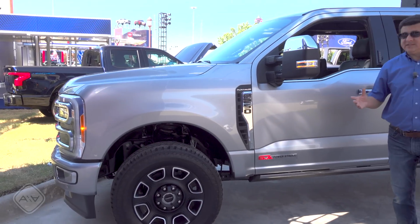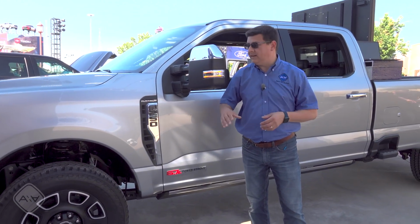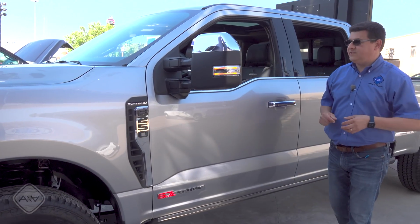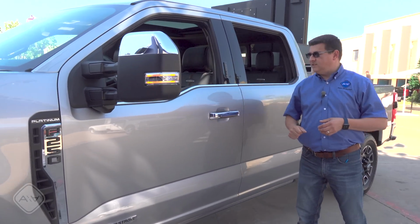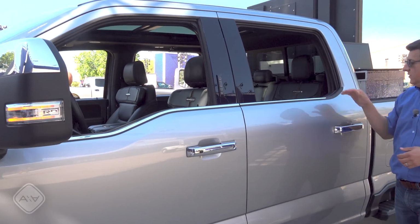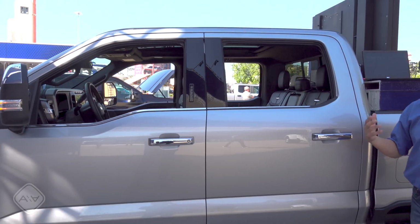Going back to styling for just a moment, as you'd expect, there's some subtle changes around the truck, but it's still instantly recognizable as a Super Duty. New vents right there on the side, new wheels, new tires, etc. We still have the power extending tow mirrors, and then we still have this very distinctive character line with the window going back.